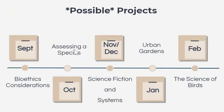As of right now, this is a loose structure we have for projects that we'll be doing in the life science classes, starting with our bioethics project that we've been working on this month, and then how we are moving forward. Again, depending on how we are in remote learning or if we move into hybrid and things like that, we're going to keep this timeline a little bit more flexible than we might in any other year, just because those schedule changes might change how we do our work. But just a heads up, the next project students will do when we finish bioethics will be assessing a species.